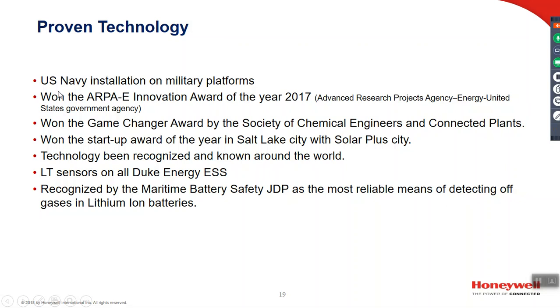So what happened is this: a submersible vehicle had a lithium-ion battery that the Navy was using, and one day they were charging the lithium-ion battery off the submersible vehicle. And what ended up happening is it caught fire, and the fire really scared the Navy. So then they had a government project to try and understand how lithium-ion batteries fail.